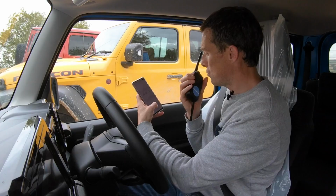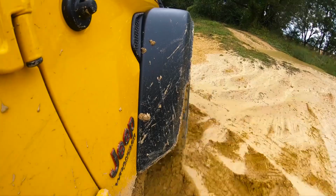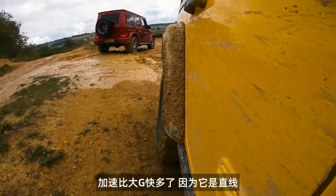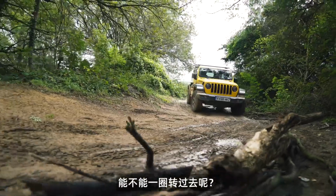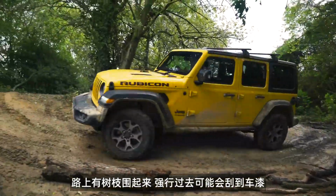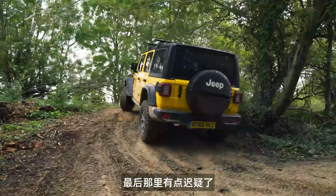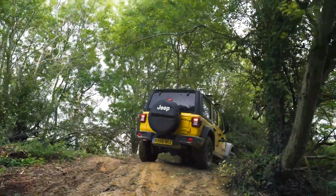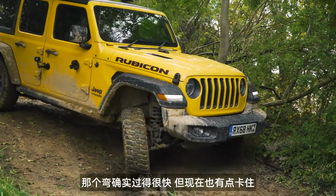Let's see what the Jeep can do. 3, 2, 1, go. Accelerated much harder than the G because it's got a straighter start. Its turning circle's 12 metres. Will it make it round in one go? There's a branch that's sticking out which it could scuff its paintwork on. It's got to be careful there. Pretty good round there. Bit hesitant at the end. I think he's cocked it. He did well at first, but no, he sort of got stuck.